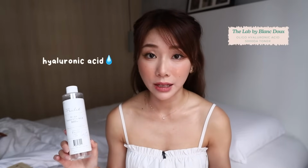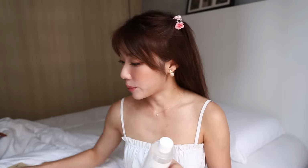Okay, I've tried Anua, I've tried Torriden. I do feel like they do pretty much the same thing, which is to hydrate because the main ingredient is hyaluronic acid, but nothing hydrates my skin as long as this. My skin feels a lot more plump, a lot less sensitive, because this is great for people with sensitive skin, okay? And I love how watery it is, which means I can use a wet compress with it.